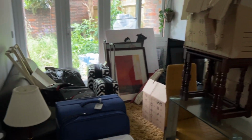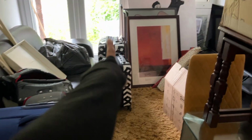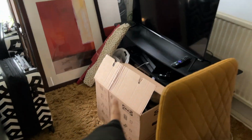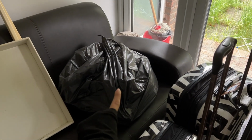It's time for me to show you everything that I've done, and I feel like it's quite a lot considering I did it all by myself. I've just put everything in this room for now. So we have 1, 2, 3, 4, 5 suitcases full. We've got 1, 2, 3 boxes full. All of the art is up against the wall here. Got a couple pieces of furniture, a table. All my shoes are in that bag.